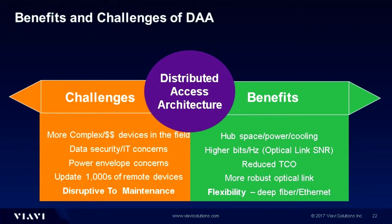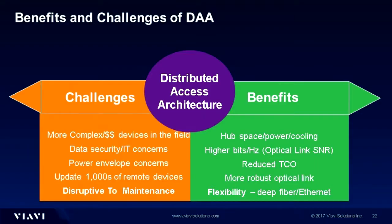The second aspect is IT and data security concern, because you bring that 10 gigabit optical link to the fiber streets. It's not secure, so anyone can be tapping from this feed. The third one is overall power. We say we reduce the power inside the hub, but overall, are you reserving much more power for all these devices that you spread out all over the network?